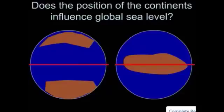Let's relate this to plate tectonics. Here we have on the right-hand side all the continents pretty much all together along the equator, whereas on the left-hand side we see them broken apart. So how will that play a role in global sea level? On the left-hand side, we're more likely to find ice stored on the Earth's surface in the form of glaciers, whereas along the tropic areas, of course, we're not going to have ice.